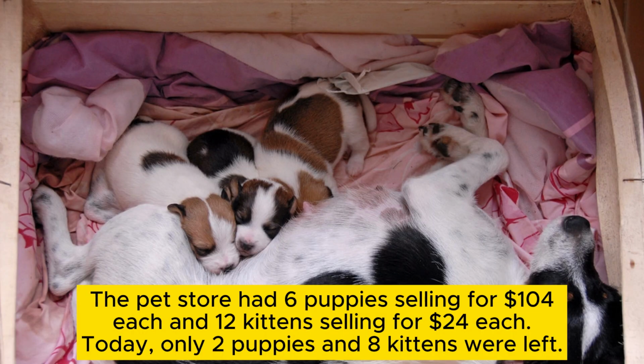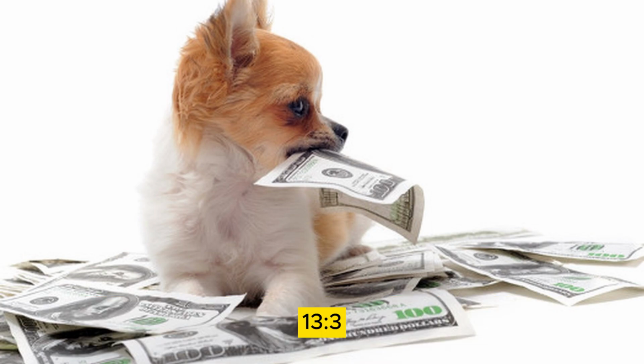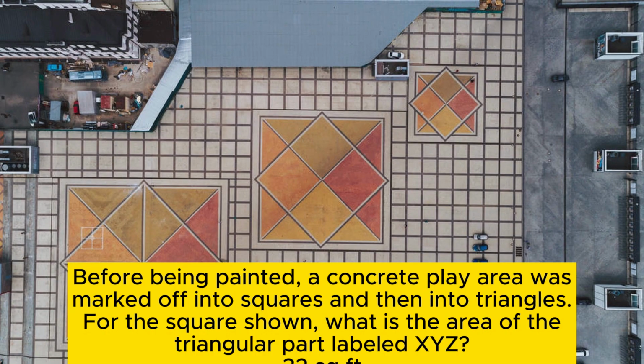The pet store had 6 puppies selling for $104 each and 12 kittens selling for $24 each. Today, only 2 puppies and 8 kittens were left. In dollar terms, what was the ratio of sales of puppies versus kittens? 13:3. Before being painted, a concrete play area was marked off into squares and then into triangles. For the squares shown, what is the area of the triangular part labeled XYZ?